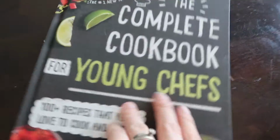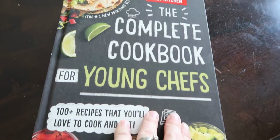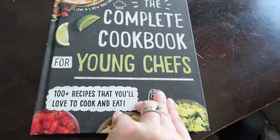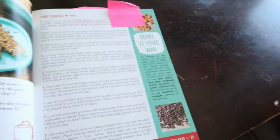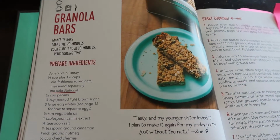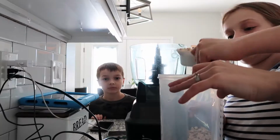We are finished with lunch. We are actually running super late today, but hey, it's Fun Friday. It's an all day thing. So now I am going to round up the kids and we are going to make a recipe. This is the book, a complete cookbook for young chefs, 100 plus recipes that you'll love to cook and eat. And this is awesome. It's from America's Test Kitchen. And today we are going to make homemade granola bars.